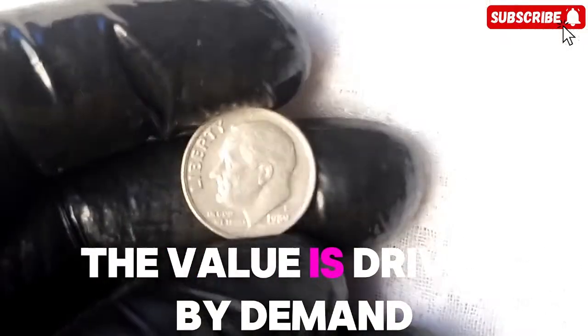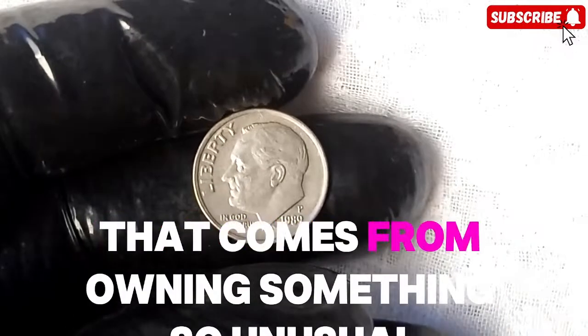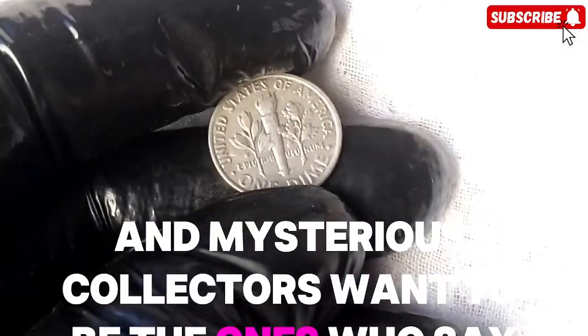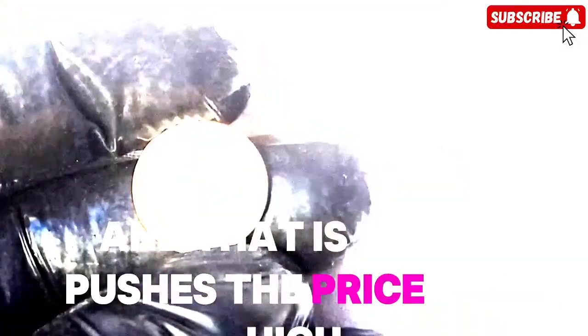The value is driven by demand, by rarity, and by the excitement that comes from owning something so unusual and mysterious. Collectors want to be the ones who say they have the only known example of this coin, and that is what pushes the price sky high.